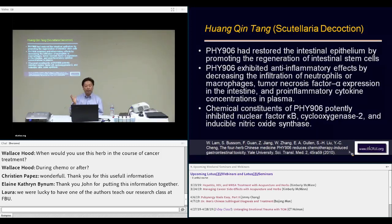So if you think back to the herbal formula, once again, this is a formula with Huangqin to clear heat, so that's to treat the inflammation. And then the three other herbs nourish and tonify qi, that is to restore the normal functions and the normal structure and anatomy of the body, and that's the intestinal epithelium.